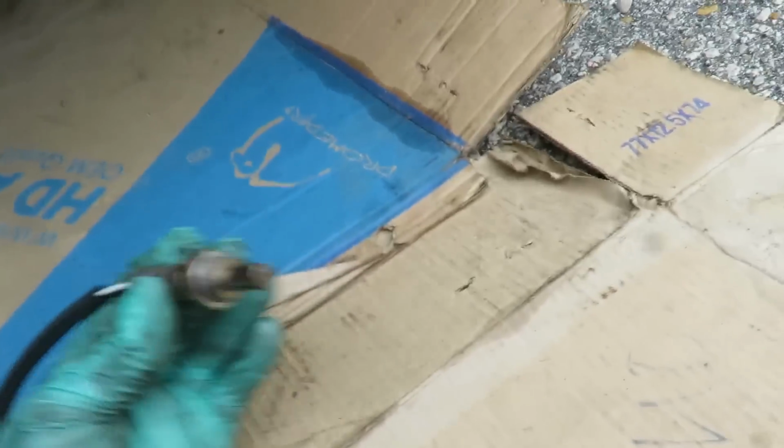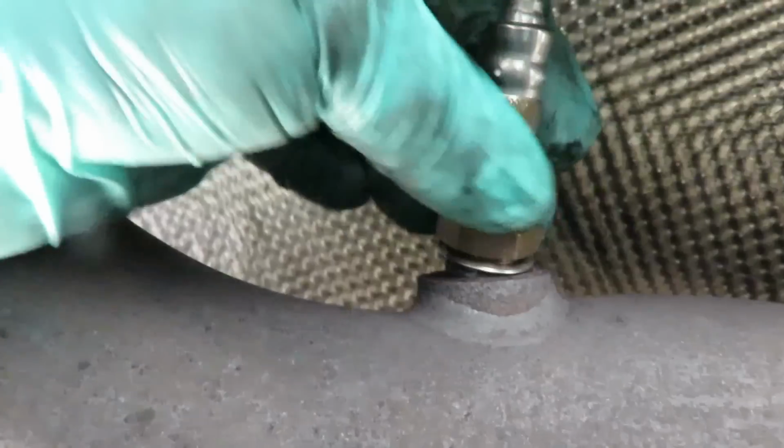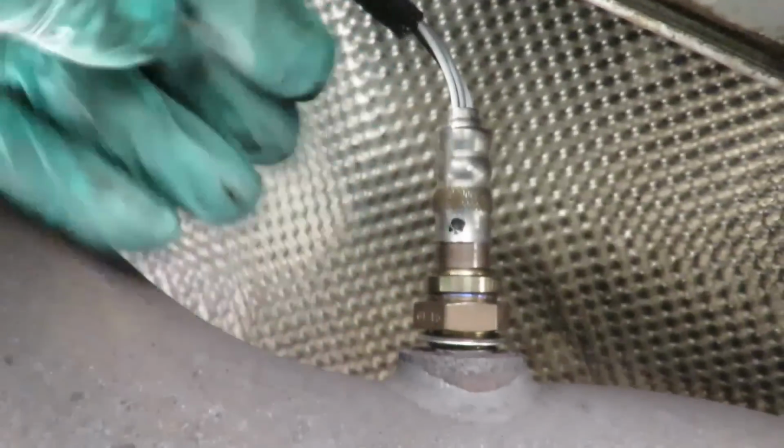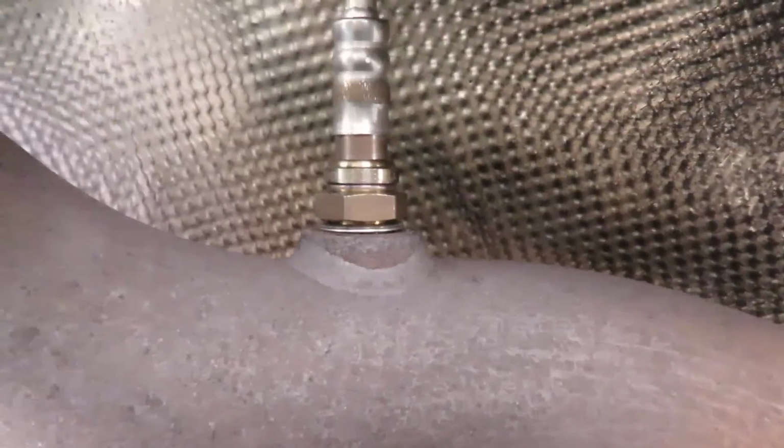Okay, so let's get up under there. Yeah, here we go. Right over this way. Okay, let's get this started. You want to definitely start this by hand and keep going as much as you can by hand. And you can actually hear how it sounds going in a lot better than the one coming out. That's because of that anti-seize up there.